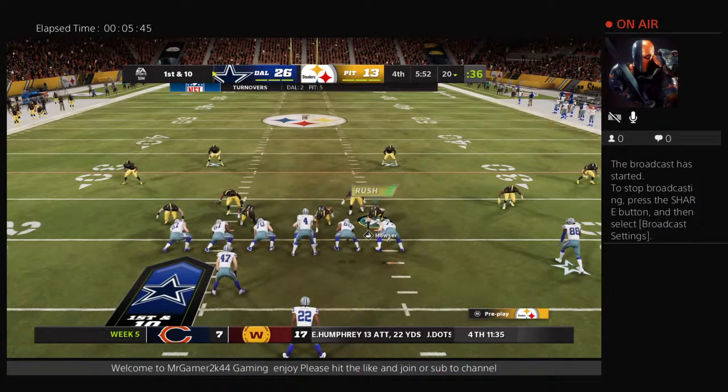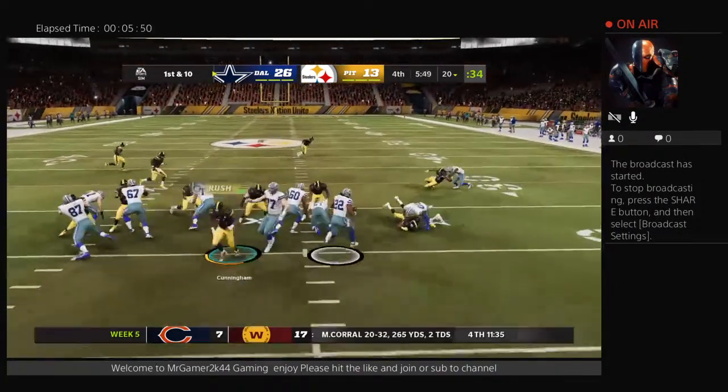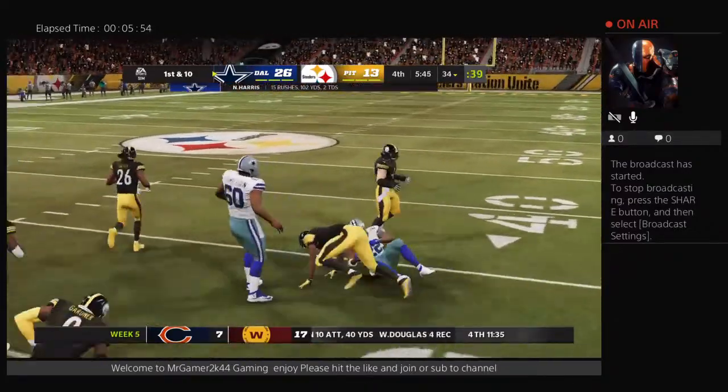So Prescott and the Cowboys now with a 1st and 10 at the 20. Harris starts the drive on the ground, dances by him, and he'll be corralled right around the 34.